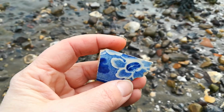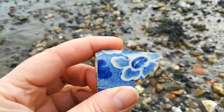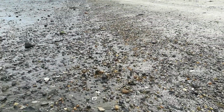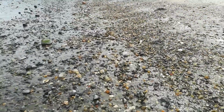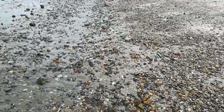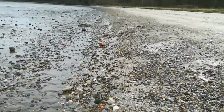Bit of pottery. Keep on going. Quiet here, might be quiet on the finds as well. But have to remain optimistic. Lots of bits of flint and stuff here too.